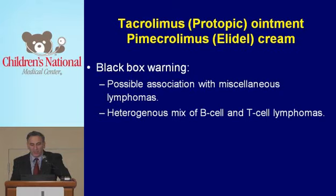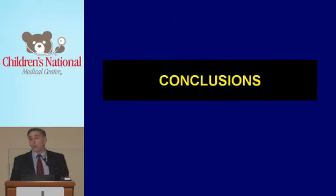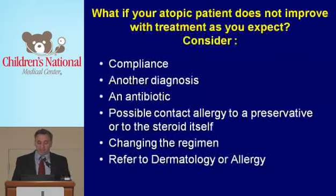And conclusions, if your atopic patient is not improving with the treatment as you expect, check compliance. Maybe there's another diagnosis. Maybe there's a bacterial infection going on. There are some cases of contact allergy to the preservatives or to the Benadryl topically or to the steroid itself. You can change the regimen and then refer to dermatology or allergy in that case.